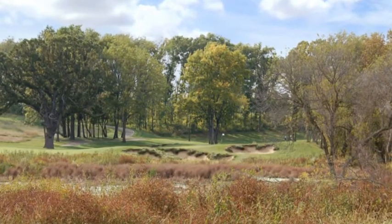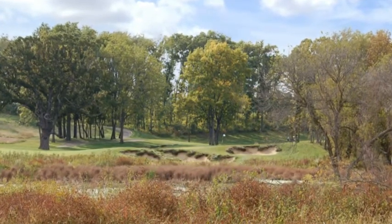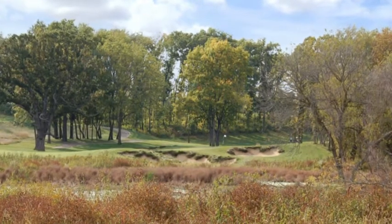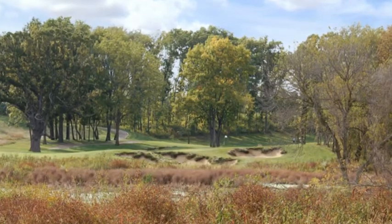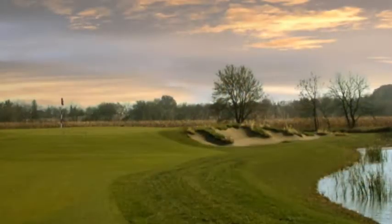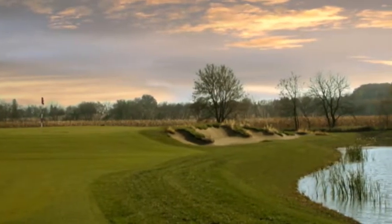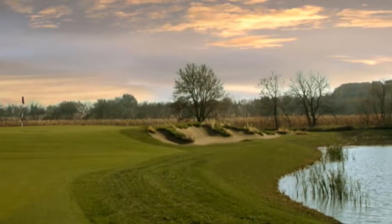Well, we began the design process with an approach of avoiding the environmentally sensitive areas. And what I mean by that is the environmentally sensitive areas include the streams, the on-site wetlands, the specimen trees. So the first phase of the design process is the routing of the golf course, and we were very cognizant to avoid these environmentally sensitive areas.